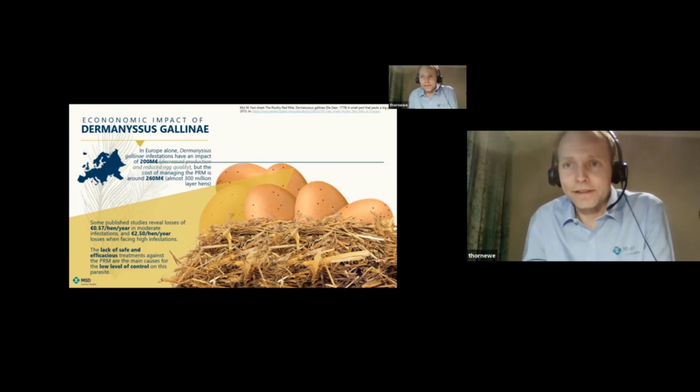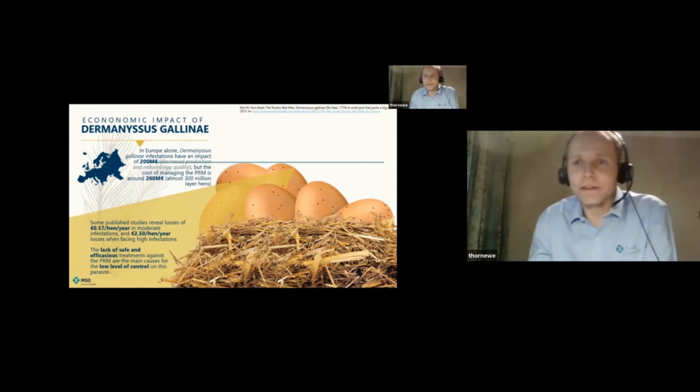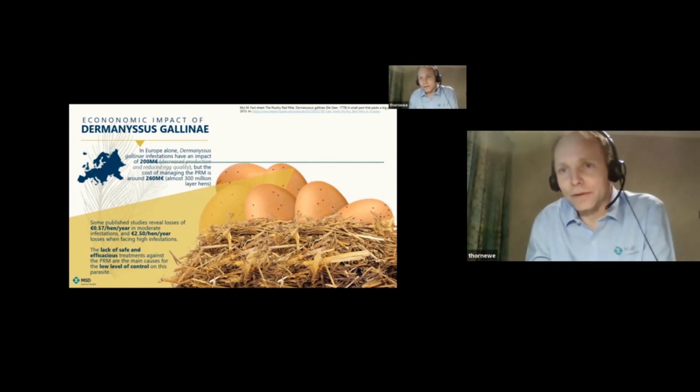If it's designed to try and kill the red mite, it's only going to work if it actually gets in contact with the red mite. So again, identifying if you've got a problem is the first spot, and then it's thinking about how you can tackle it if you do find one.